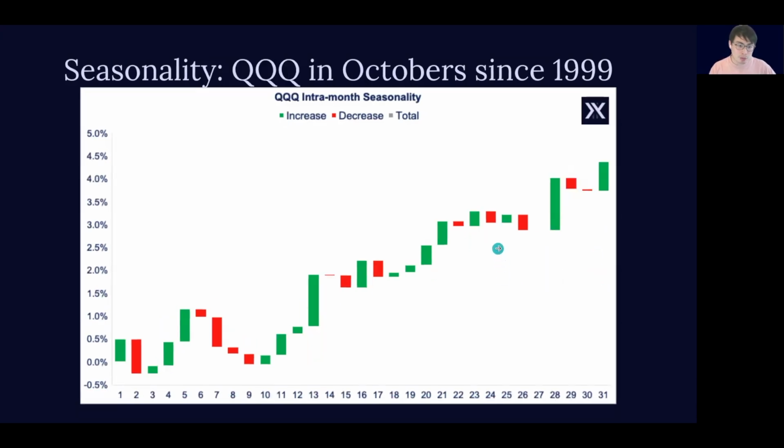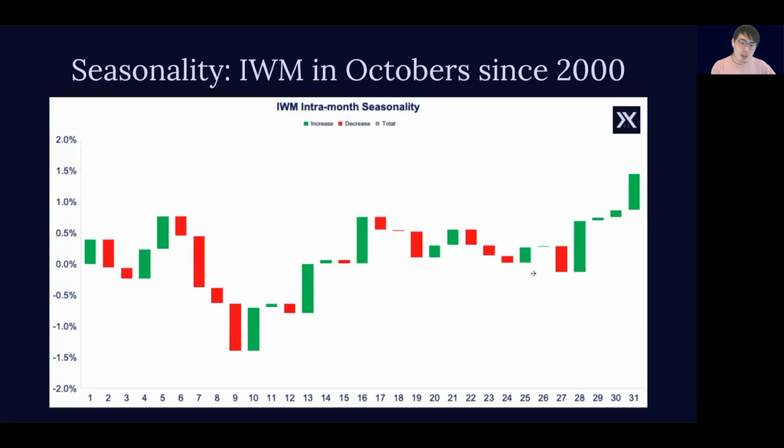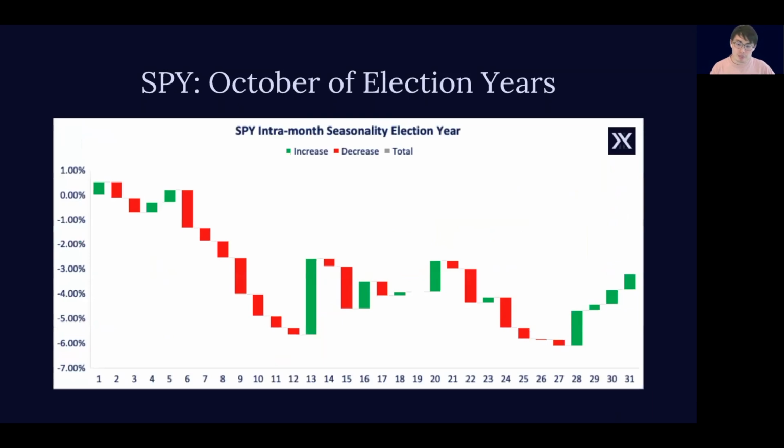Same as QQQ, October is actually a pretty good month, right? If you end the month 4 to 5% up, that is a good month in my books. So again, on all years, QQQ is pretty good. IWM tends to be a bit of a zigzag consolidation throughout the month and finish strongly towards the end of the month. So now the caveat comes to election years.